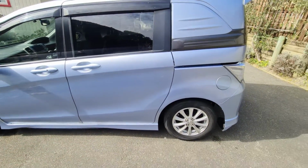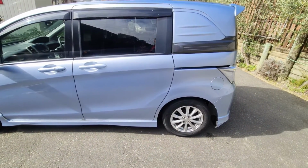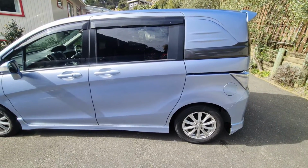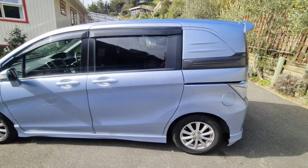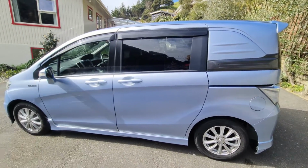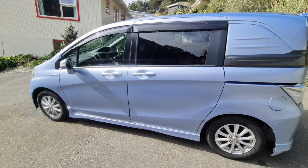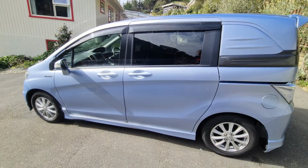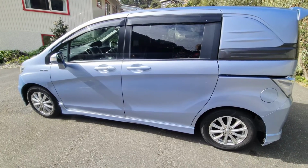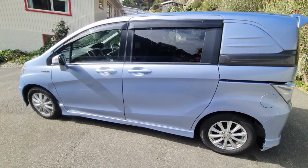I can fit my archery gear in the back. We can put lots of stuff in the back. I've seen a full bike standing up in there. So yeah, my new car, Honda Freed. Something to look at if you want a minivan hybrid that's not going to break the bank or use too much fuel.